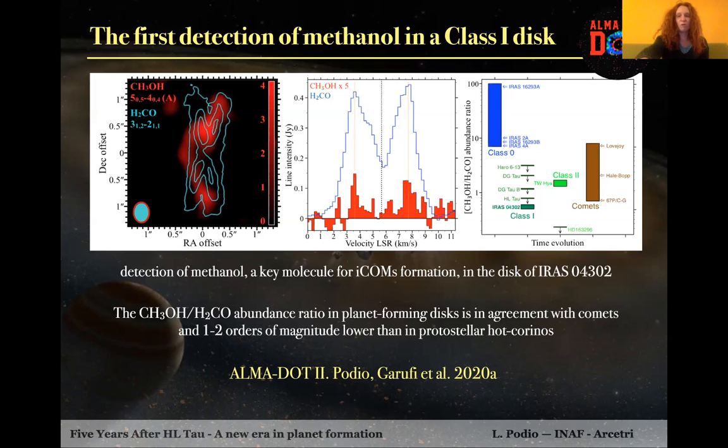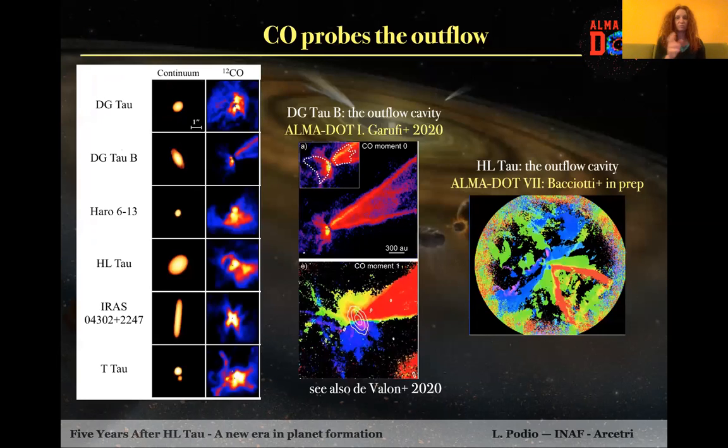And then we compare the methanol to formaldehyde abundance ratio measured in our ALMA-DOT Class I sources with the only value found in the Class II source of TW Hydra, with the values found in comets, and also with values estimated in hot corinos around Class 0 protostars, to reconstruct the chemical evolution. And what we see is that in protoplanetary disks the values are one to two orders of magnitude lower than in hot corinos, so we have kind of a chemical evolution.